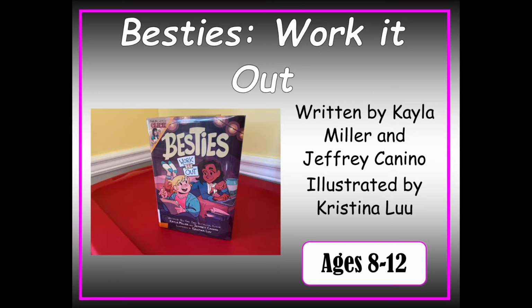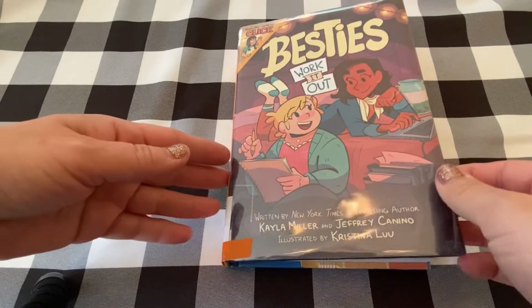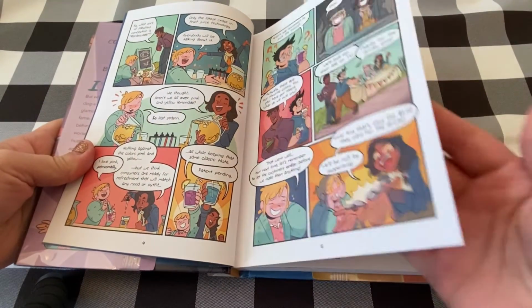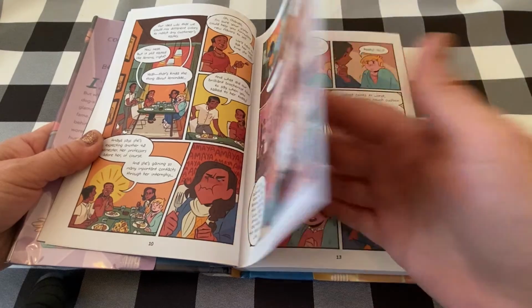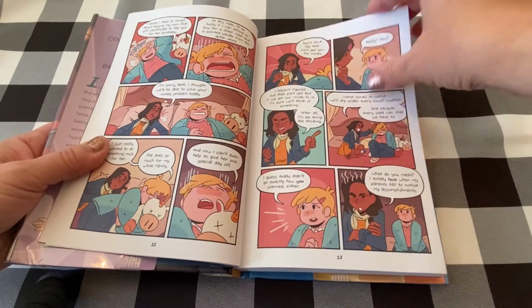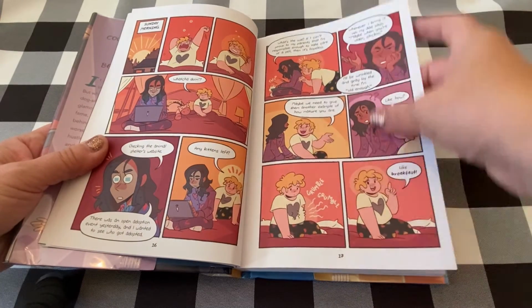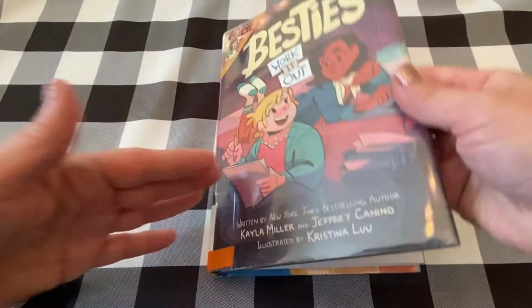Besties Work It Out, written by Kayla Miller and Jeffrey Canino, illustrated by Christina Liu, for ages 8 to 12. A fun and fresh graphic novel series spinoff of the New York Times best-selling Click books featuring aspiring entrepreneurs Beth and Chandra. When the girls land a lucrative dog-sitting gig, they're sure that fame, fortune, and popularity can't be far behind. But nothing can prepare them for the mishap that throws their business plan and friendship into chaos.